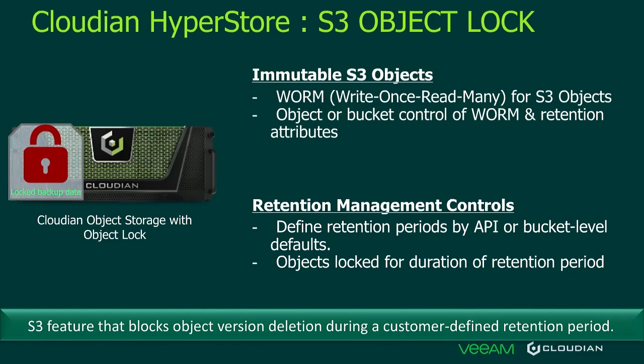S3 Object Lock is a way of doing WORM for S3 object storage systems. This is the standardized way, the de facto standard, I want to say, that most of the S3 storages will follow at some point or the other. This is the way you would do write once, read many in your object storage system.